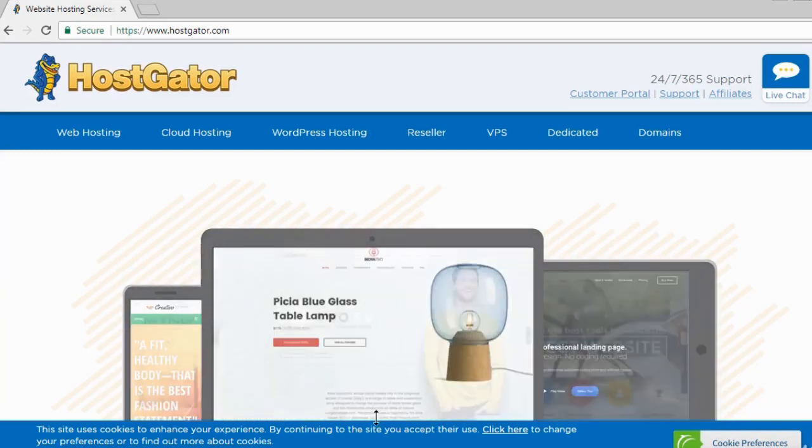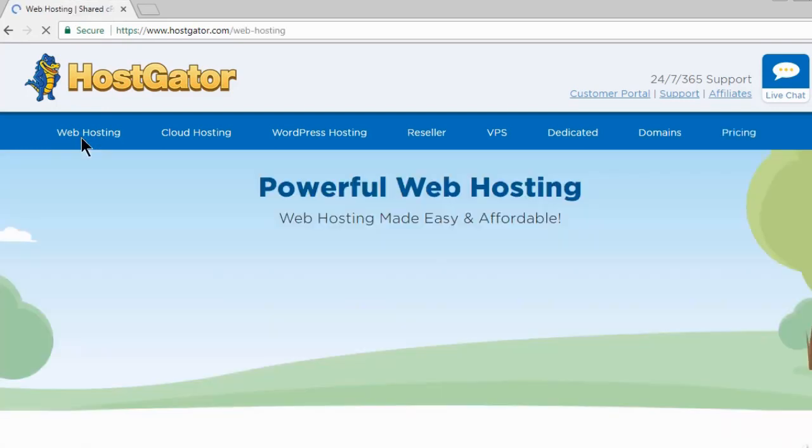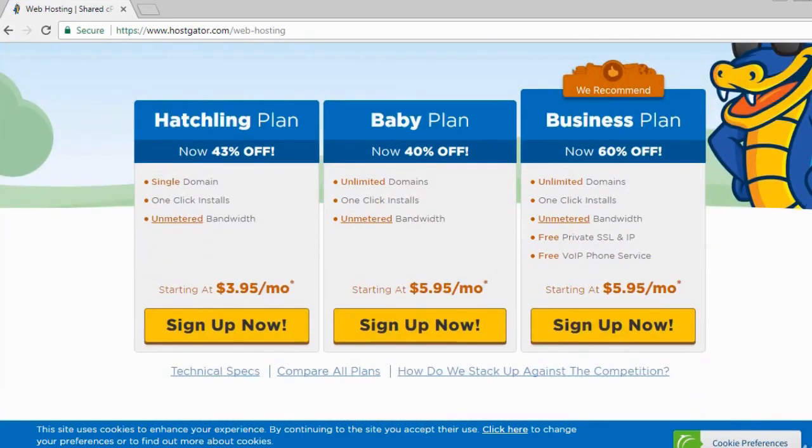So the first thing we need to do is click on this web hosting tab, and that will give you the various packages available for the hosting. It has these three plans here: the hatchling plan, the baby plan, and the business plan, and it gives you the different packages or different things that come bundled with each package.